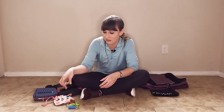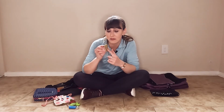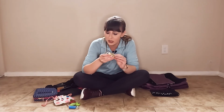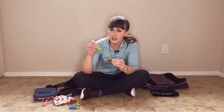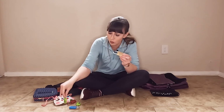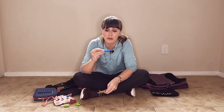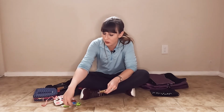Or get a locksmith to come out, pay a locksmith to come out. Nobody wants to do that. So try to get the kind that has the numbers. Some of them have letters. For example, this has a combination of 3. This has a combination of 4. This has a combination of 4, but it's letters, so you have to line up the letters to whatever combination you have.